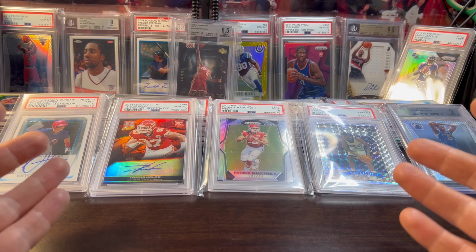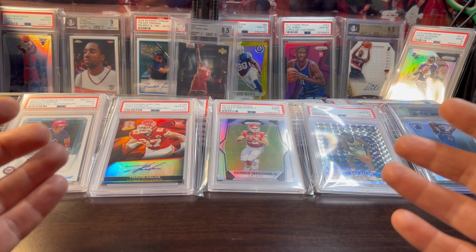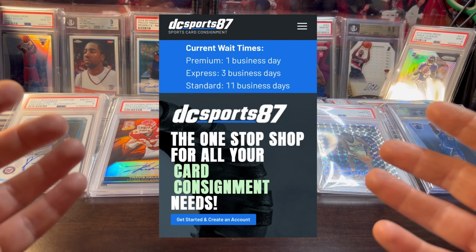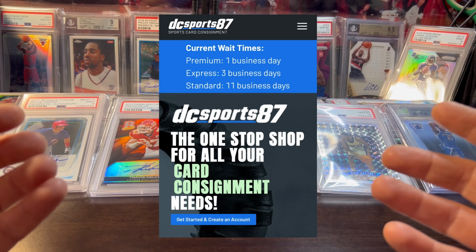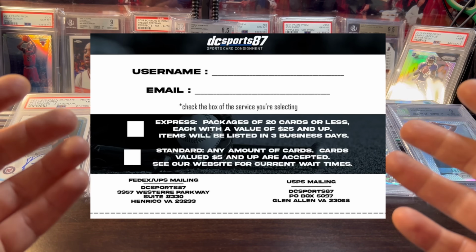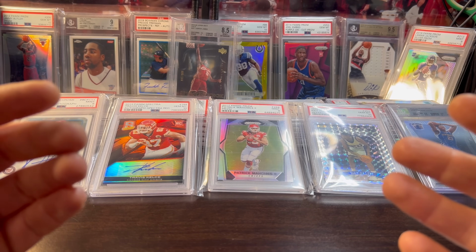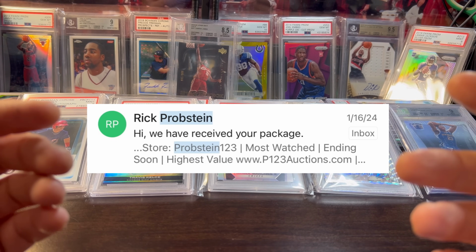Okay, DC Sports is more streamlined, modern, intuitive. They have a website where you create an account, login, username, and everything like that, which I prefer. You print out a submission slip, it looks like that, and then put that slip in with your package and ship it out.